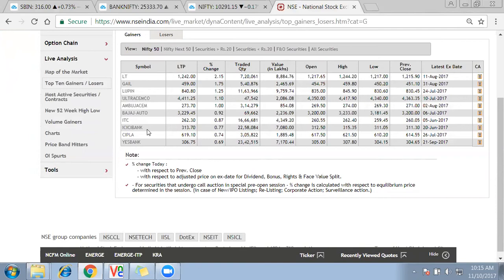And then you have ITC, which was the loser yesterday, has brought in some kind of upside. From the banking perspective, SBI is not in the gainers list as such, but ICICI and Yes Bank are also providing support from the private bank side. So if SBI starts zooming higher today, even after the results, it can provide good upside to Bank Nifty, and in turn it can provide good upside to Nifty as well.